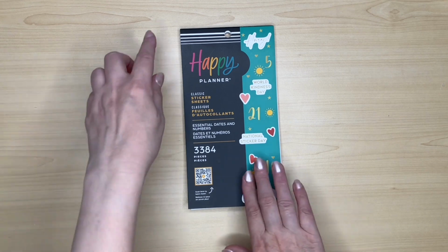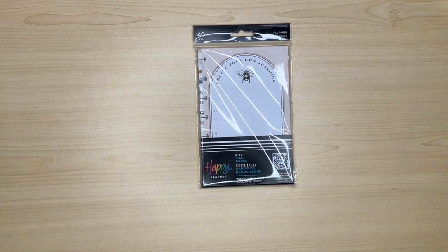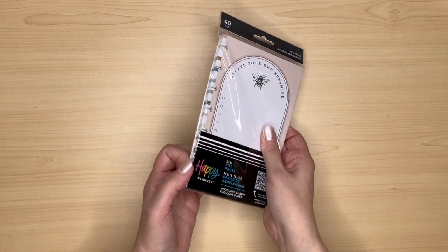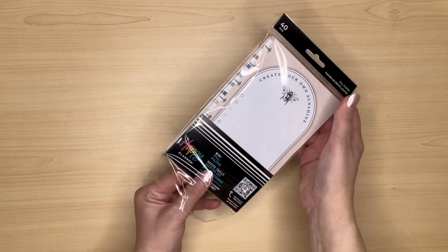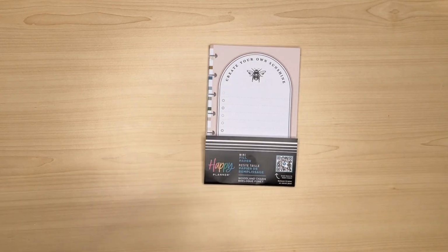I did make one naughty purchase. I don't even have a mini Happy Planner, I just have a mini Happy Notes that I really liked, but I loved this bee paper, so I just slipped it into my basket because it didn't change the price of the postage, and it was only a couple of dollars.